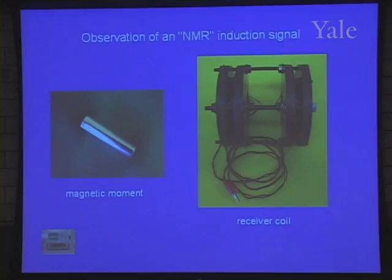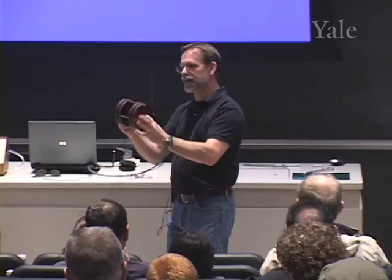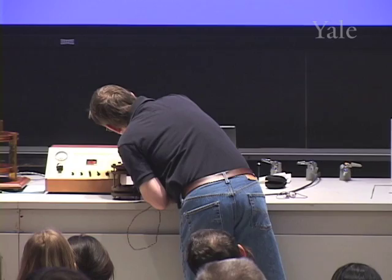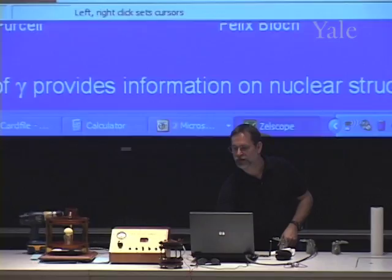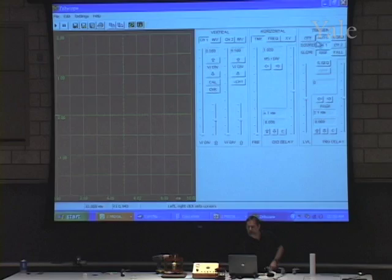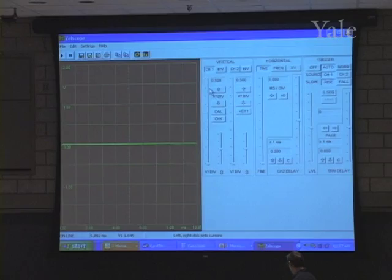And then the receiver coil that I have is a bunch of coils of wire. I can now plug this into the PC in place of my microphone. Now if I go back and turn the PC into an oscilloscope again, and look at the time domain signals that we're going to get out of this. All right, yeah, this will work. So if I move the laser pointer by this, it does absolutely nothing.